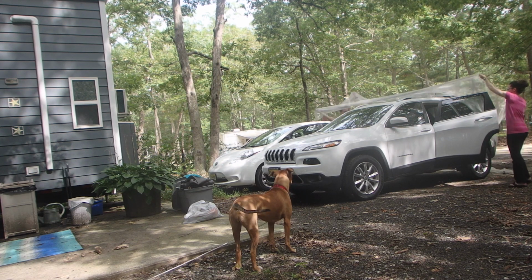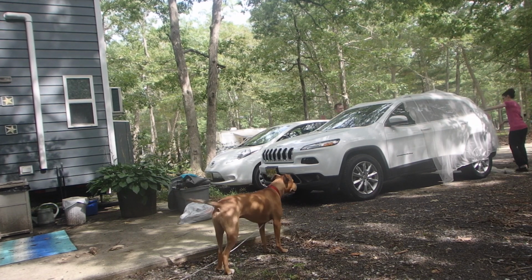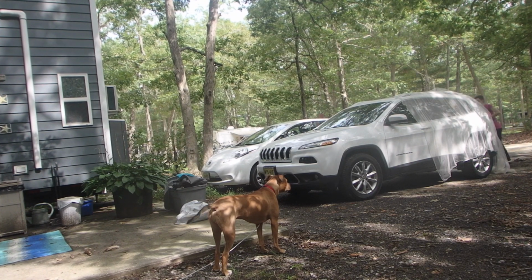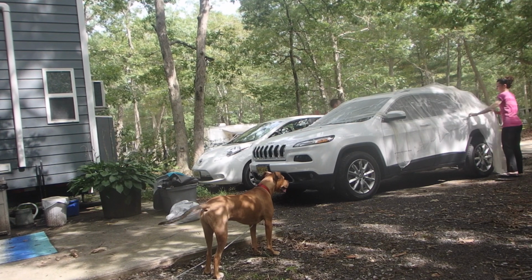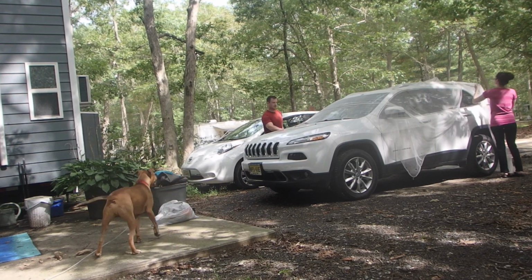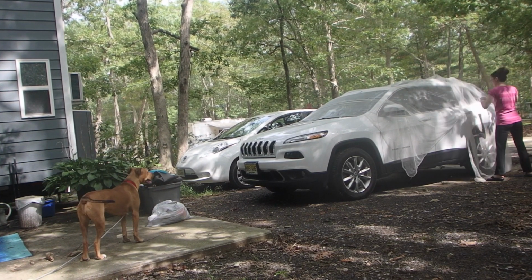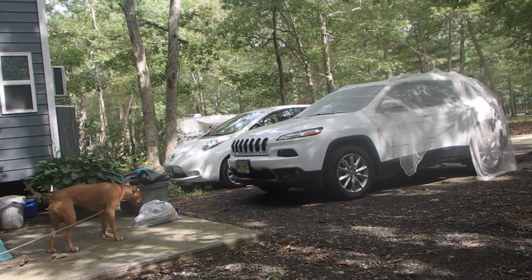For our fall camping trip in 2018, we had planned to do a road trip. Patrick just got a new Jeep, and we wanted to take it from New Jersey down to West Virginia, and then continue from West Virginia down the Blue Ridge Parkway to North Carolina and the Cherokee National Forest.